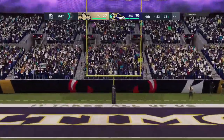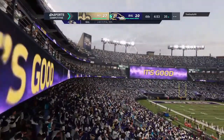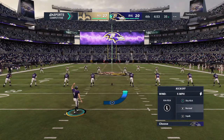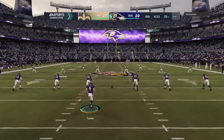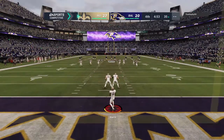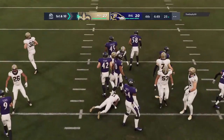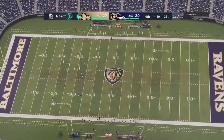And that'll cut the lead down now to a touchdown. Is good. Makes the score Saints 27, Ravens 20. Justin Tucker to kick off for Baltimore. Tucker now to kick it away following the touchdown. Fielded a couple yards into the end zone. And they'll get him down right at the 25-yard line, so the same result, and he opted for the touchback. 25-yard line.